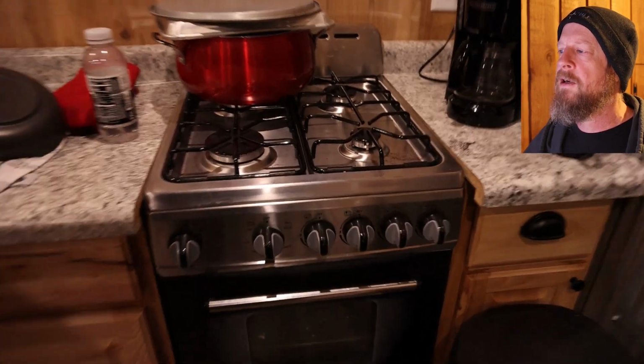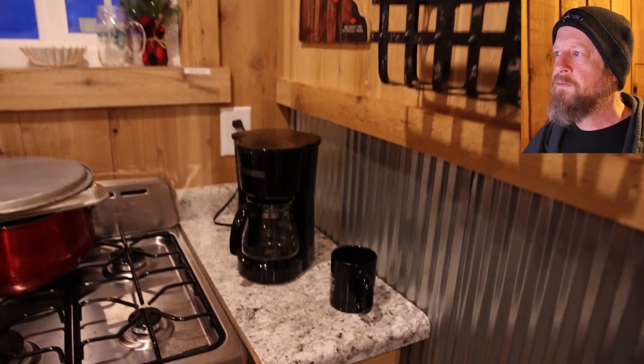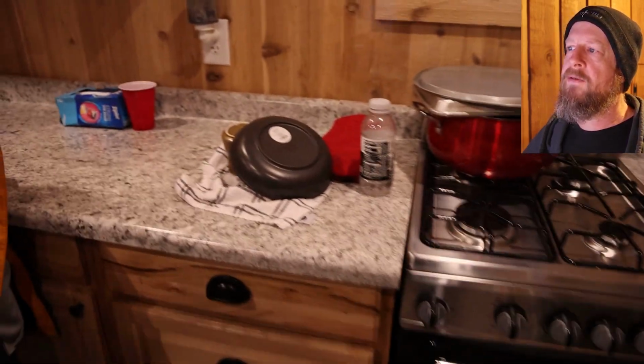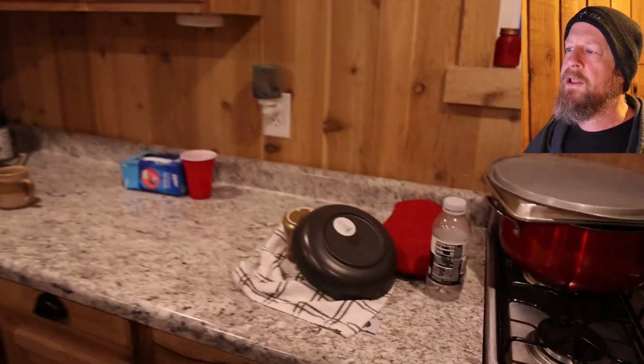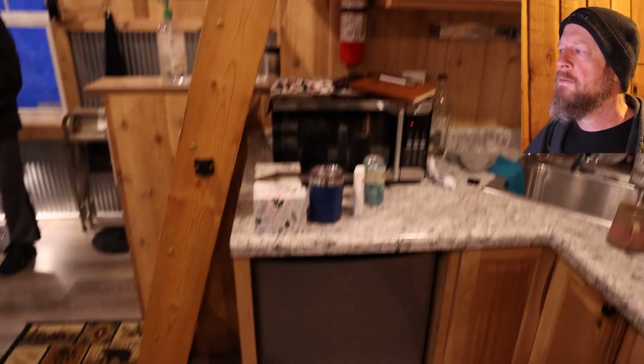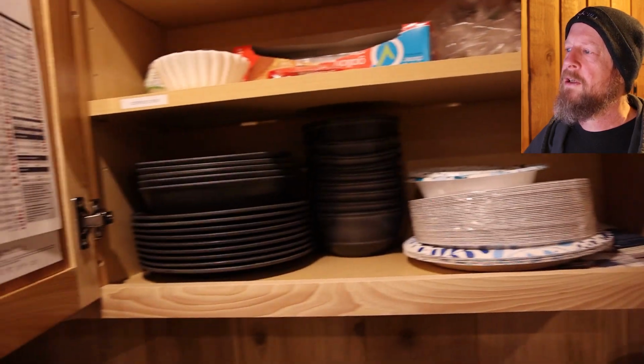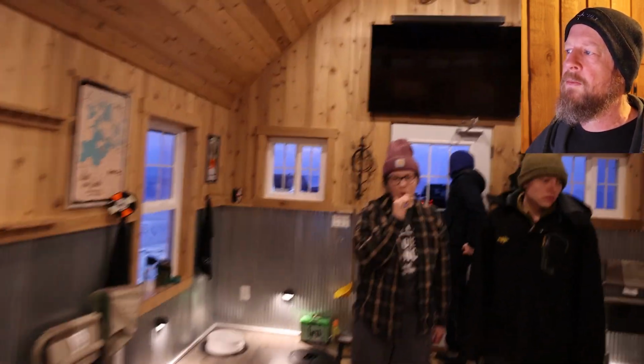The coffee maker, oven, and stovetop, 4-burner. They do have, as I'm going to get to here, the plates. Well, there's the microwave, and there's the refrigerator, and there's sink. Let's get to these plates here. So they had plenty of hard plates and bowls, as well as paper plates, and again, pots and pans and everything. But if there's something specific you want, you might want to bring it.